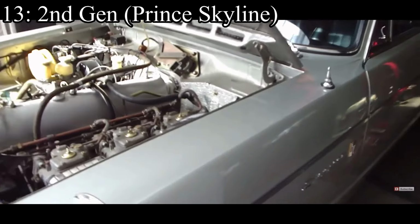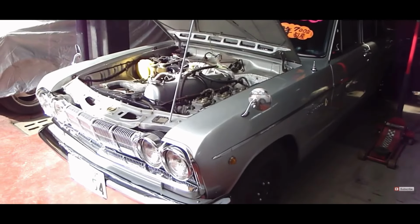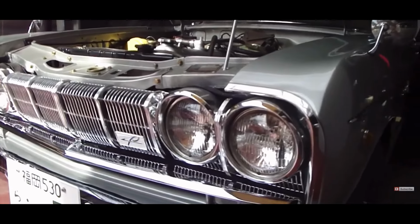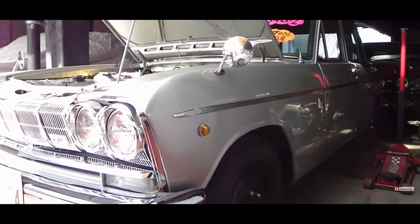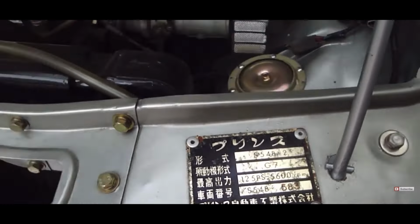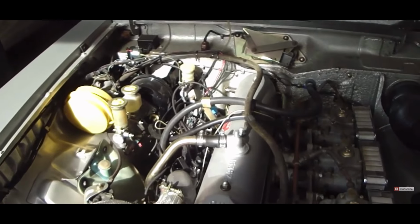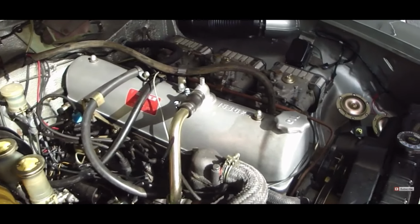And coming in at 13th place, my least favorite of the Nissan Skylines is the second generation, commonly referred to as the Prince Skyline. These first two generation Skylines really weren't much of anything, if I'm being honest. I understand that people are like, well, they started the Skyline line. You got to give respect where respect is due. I will give respect where respect is due, but the second generation one isn't even the one that actually started it all. It's the first gen Prince Skyline that started it all. So this one really didn't do much of anything, if I'm being honest.